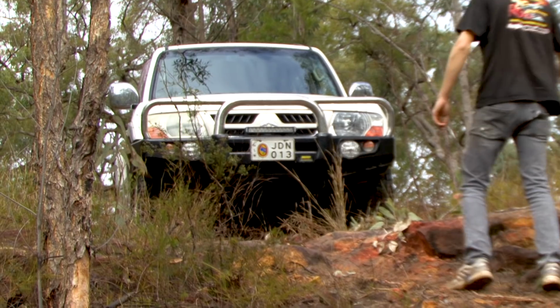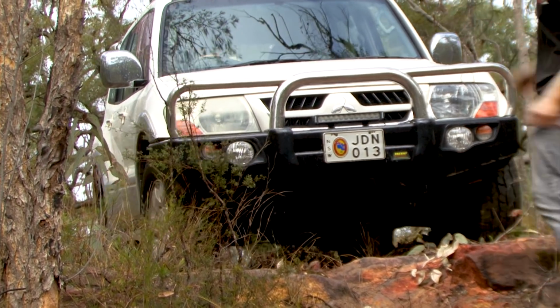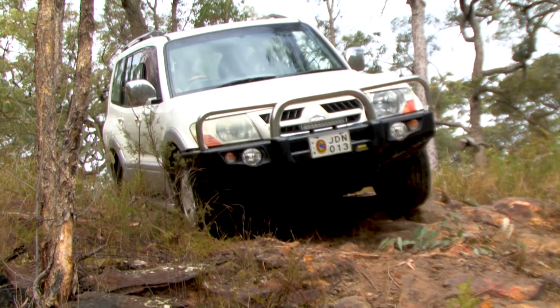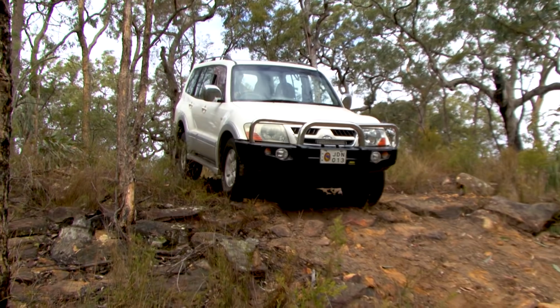As an off-roader, the Pajero is a great four-wheel drive, and if you want to take it to the office on a Monday, it's still a comfortable ride. As a second-hand four-wheel drive, for the money, they still stack up well against the competition. But our recommendation would be, consider a diesel model over the petrol.